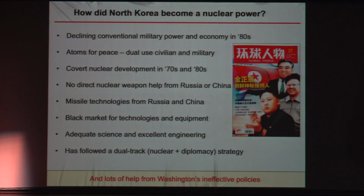But then later in the 50s and 60s and 70s, it was economically ahead of South Korea. But by the 1980s, it became clear their economy, much like the economy of the Soviet Union, was suffering terribly. Their conventional military power had eroded. And so nuclear weapons became much more important.